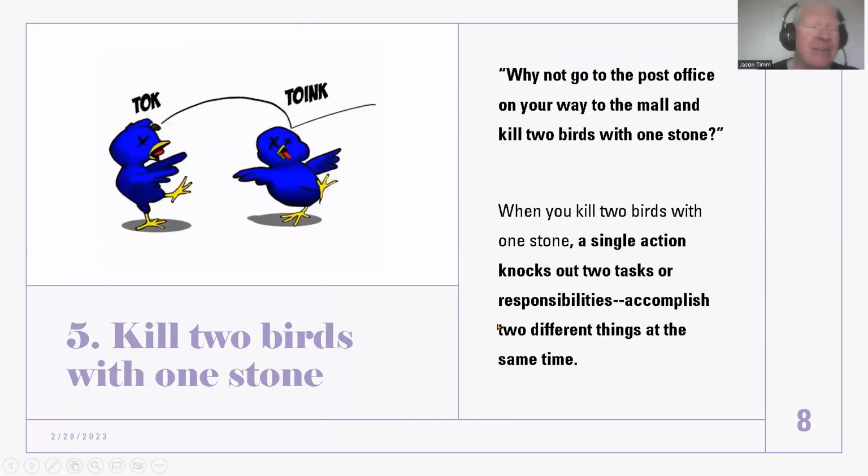Now, number five here, we have kill two birds with one stone. And no, we're not actually killing any birds. Now, when we talk about killing two birds with one stone, that means that we try to get two things done at the same time. It's a single action that knocks out two tasks or responsibilities, accomplishing two different things at the same time.